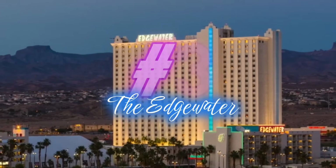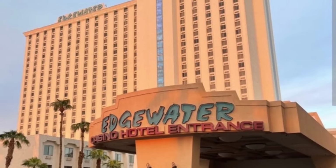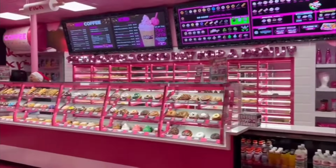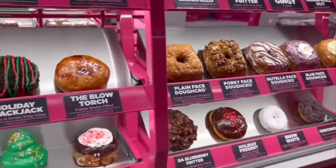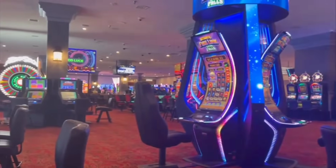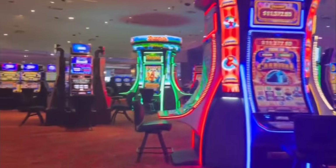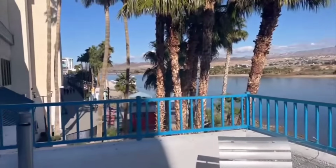Now, moving on is the Edgewater. This is number 3 on the list, and let me tell you why. They have 1,000 rooms, right? They have the one big tower, then they have this little 2-story tower off to the side, but they're really trying to make it something. So that's why I've made it number 3 on the list. It was hard to come up with the list and where I wanted to rank them. But they have the pink box donuts, which is kind of cool. I mean, it's a novelty. We ate them. They're great.